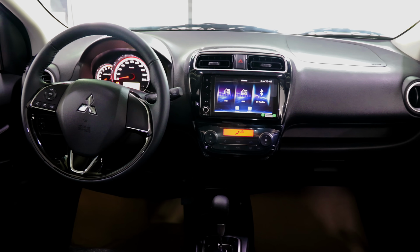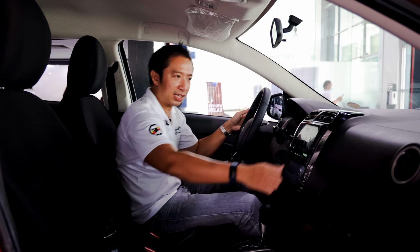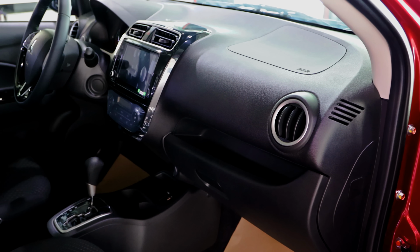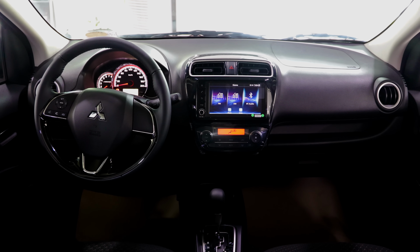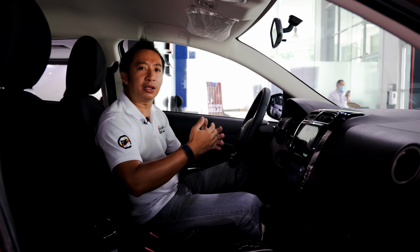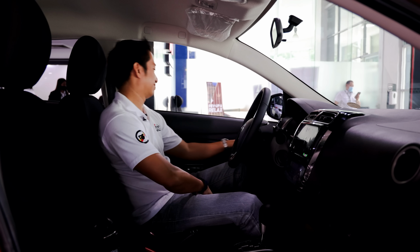Anyway, when you look at the entire cabin of this thing, it is a budget city car, and as such, you're surrounded by plastics. The door cards are plastic, the dashboard, they're all plastic. So it's the same material that we found in the Mirage GLS last year. However, the fit and finish of this thing is fantastic, which is what you'd expect from a vehicle that is proudly manufactured right here in the Philippines.